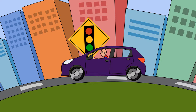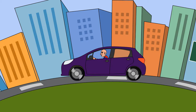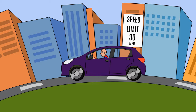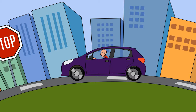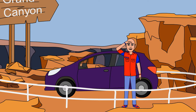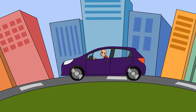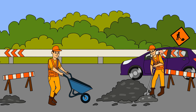Crosswalk or a traffic light. Green's got street names, or your exit is on the right. Black and white means speed limit or a one-way street. And blue means there's a rest stop or there's food to eat. Red means do not enter, time to stop. Brown means outdoor activities or a lookout spot. Orange means that workers are fixing up the road. They work so you can get where you need to go.